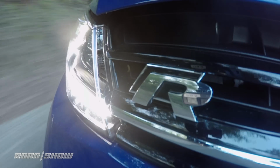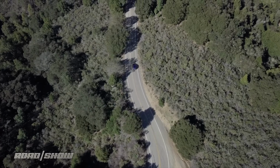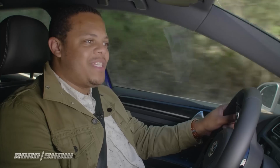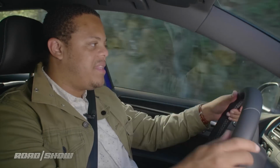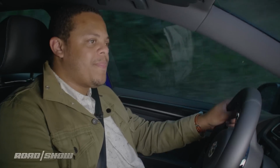All in, that means that the Golf R is a very flexible car that you can drive around in its comfort setting and it won't rattle your teeth out. It's a nice daily driver, but then you can drop it into its race mode and the exhaust livens up. The car just sounds so much better. The steering and everything sharpens up and it just becomes a fun car to chuck into a corner.